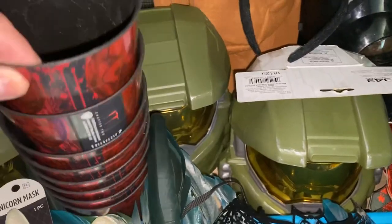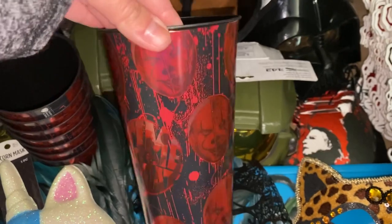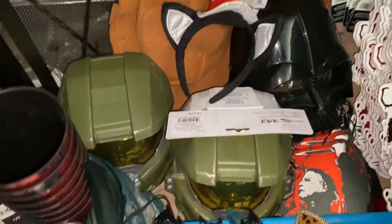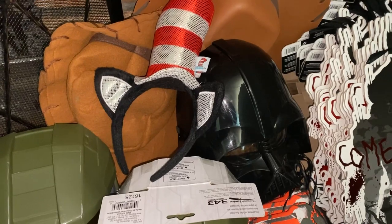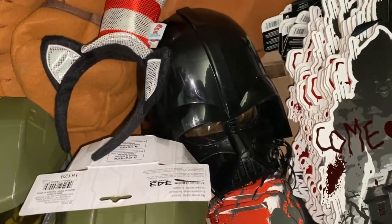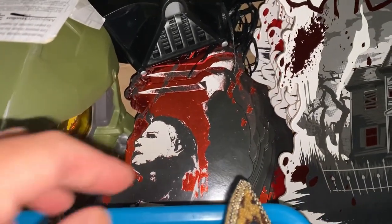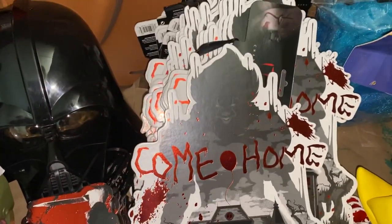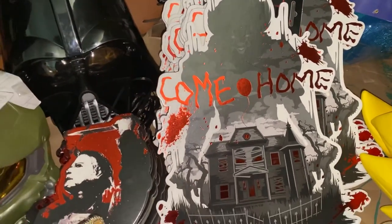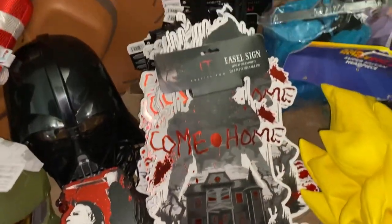We have a ton of these It cups, which are really awesome. It says, "Time to float." I love that. That's so cool. We have the Cat in the Hat headband, 2 cowboy hats, a Darth Vader mask, a ton of these Mike Myers, like door hangers or wall decorations. I don't know. We have this really cool It poster. It says, "Come home." It's an easel sign. So that's pretty neat. A ton of those.